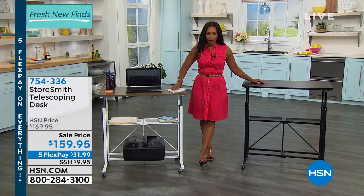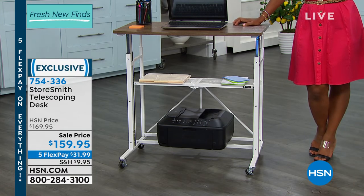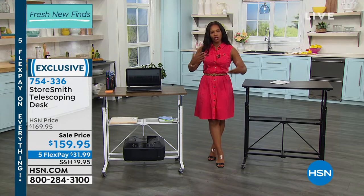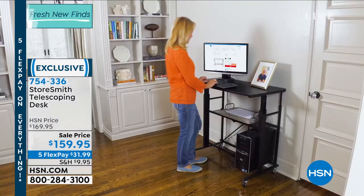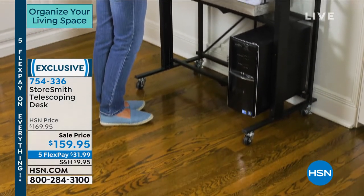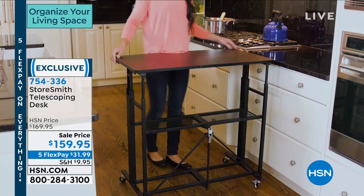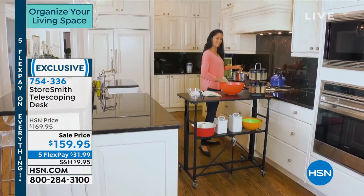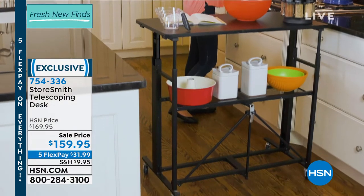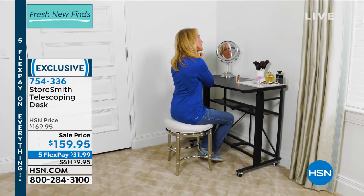But this is from StoreSmith. And it's a telescoping desk. And what that means is, have you ever been sitting at your desk in front of the computer for hours, and you're working, you've got things to do, but you're really just sitting in a static position, and you're saying, I wish I could stand up and do this. I wish I could exercise my muscles a little bit while I'm doing my work, whether it's a computer or when you're doing your crafting. This is the answer to that, because you have 7 different height adjustments available here in this telescoping desk. So now you can sit at times if you want to, or you can stand if and when you want to. And you adjust it so that it's a customized fit for you.